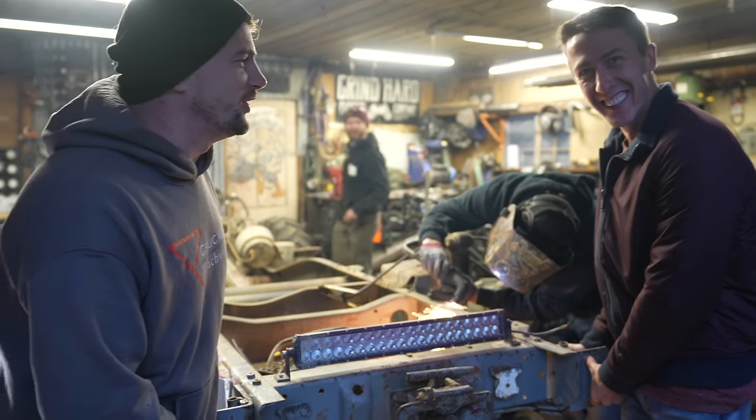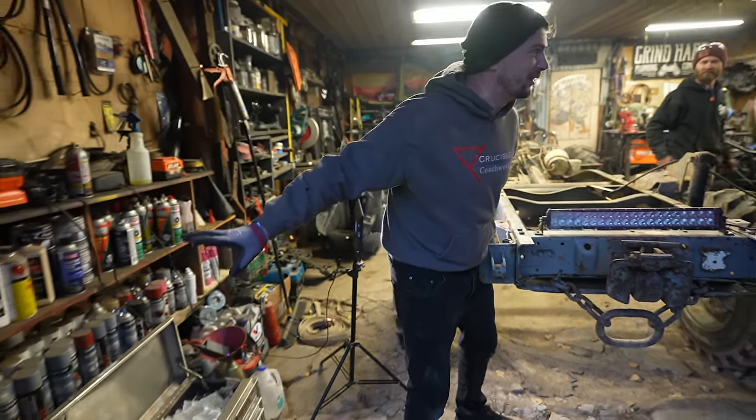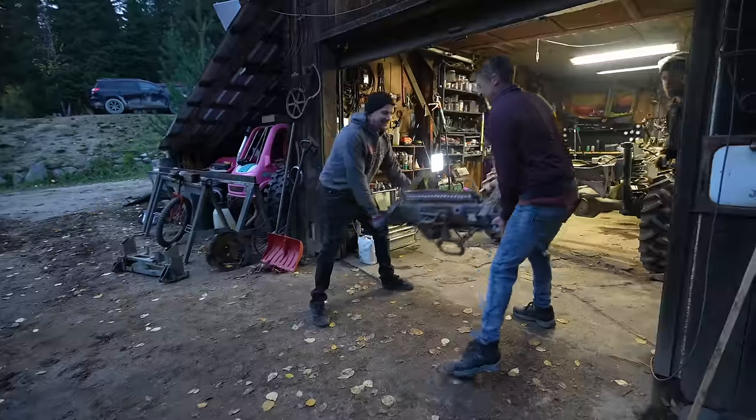I say it's me going just now realizing that we're doing this beside an entire rack of aerosol cans. That's normal. It's fine. That's totally normal. Normally, there's cans of gas around, too.